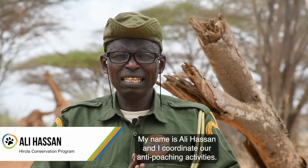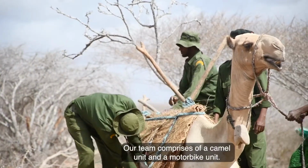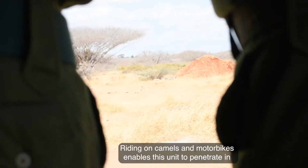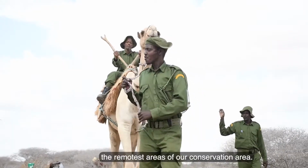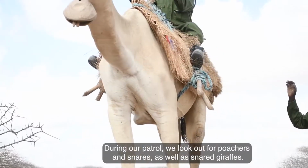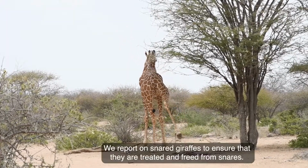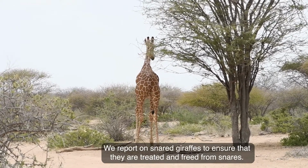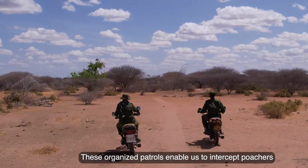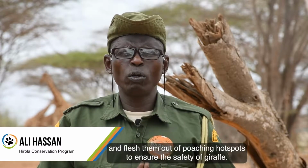My name is Ali Hassan, and I coordinate our anti-poaching activities. Our team comprises a camel unit and a motorbike unit. Riding on camels and motorbikes enables this unit to penetrate the remotest areas of our conservation area. During our patrol, we look out for poachers and snares, as well as snared giraffes. We report on snared giraffes to ensure that they are treated and freed from the snare. These organized patrols enable us to intercept poachers and flush them out of poaching hotspots to ensure the safety of giraffe.